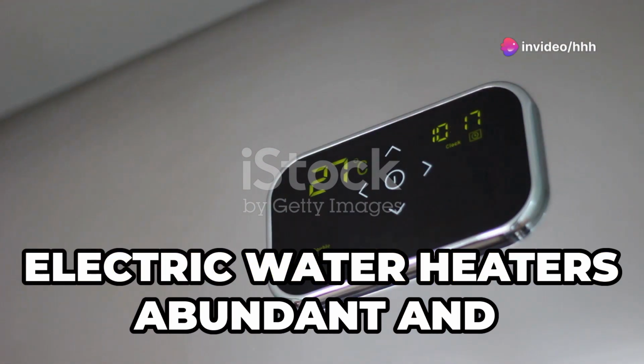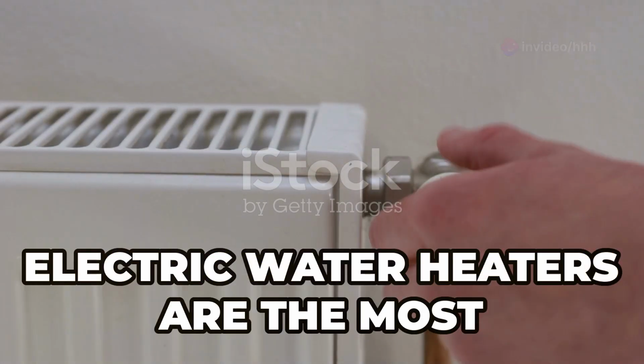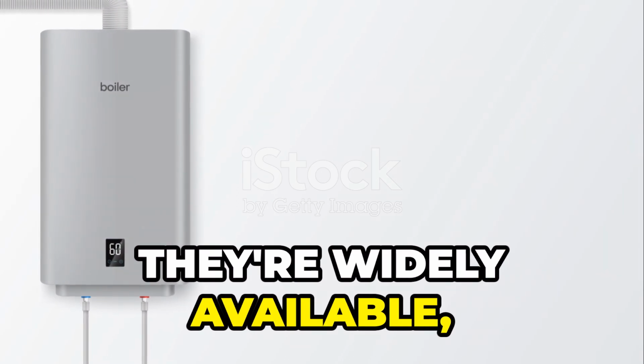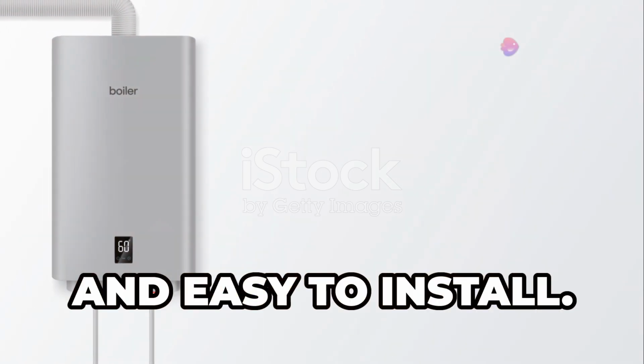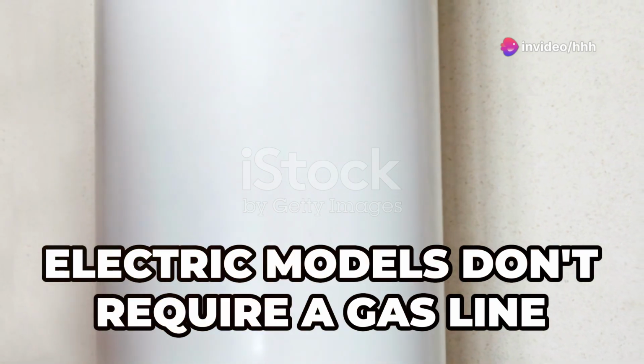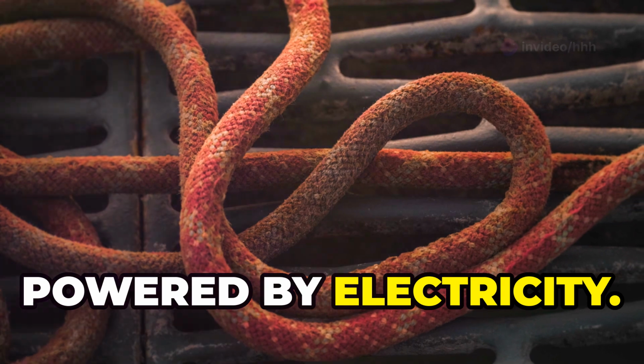Electric water heaters: abundant and surprisingly efficient. Electric water heaters are the most common type found in homes today. They're widely available, relatively inexpensive, and easy to install. Unlike gas heaters, electric models don't require a gas line or venting. They operate using heating elements powered by electricity.